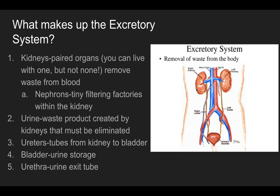Within each kidney are these teeny tiny little cells called nephrons that filter your blood out at the molecular level. So your kidneys regulate a bunch of stuff in your blood, namely water. Your blood volume is controlled mainly by your kidneys. So your kidneys are constantly regulating how much water is in the blood. It can add to or remove. And then any waste products that are in the bloodstream that your body doesn't see fit to use are going to be excreted. So what does the kidney make?